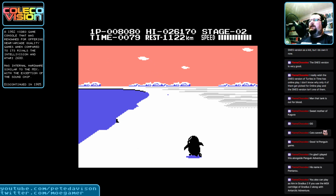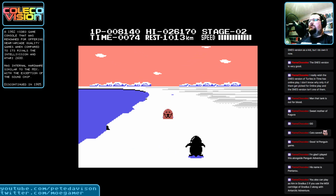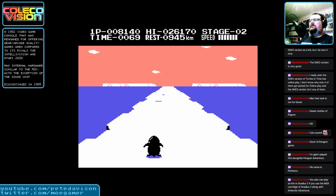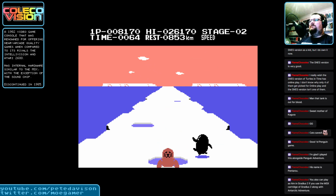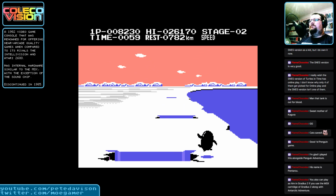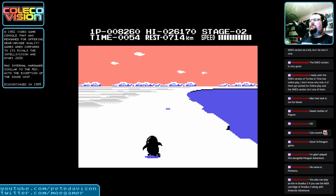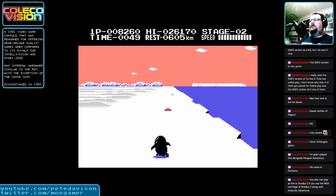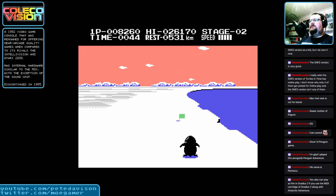You can start to get a feel for when that seal's going to show up, because he comes up quite regularly. And there's never more than one of him on screen at once. So if he's already on the screen, then you know that the other holes can be safely jumped over. Right there. Because he was already on the screen, we could take aim for that other hole and jump over that and get a few points for that.